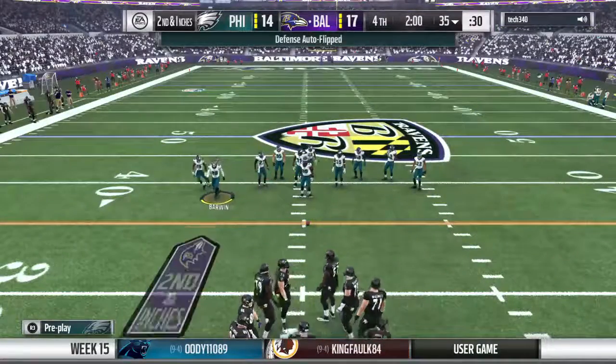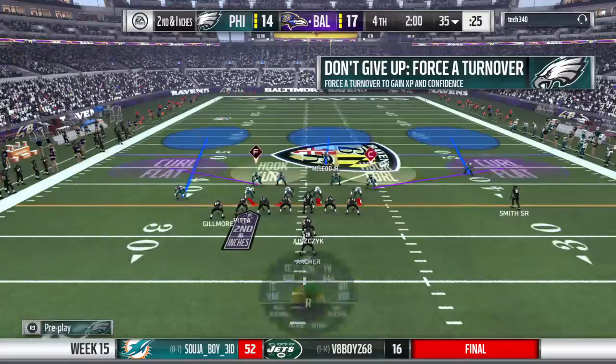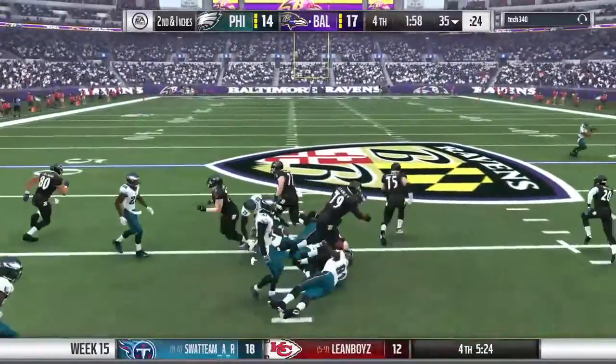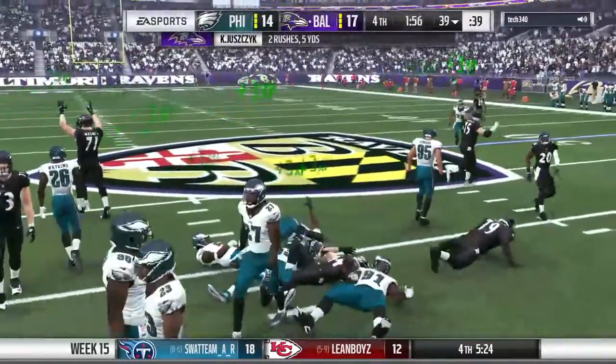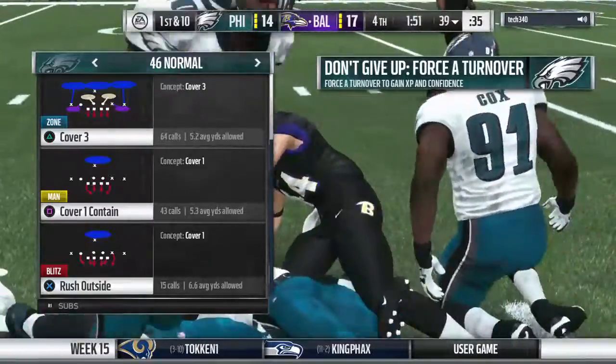Second down now after the pass completion. They come out here in the I. First man through, it's the fullback Juszczyk. And he'll get it out near the 40 to the 39. A gain of 4 that time as the drive continues.